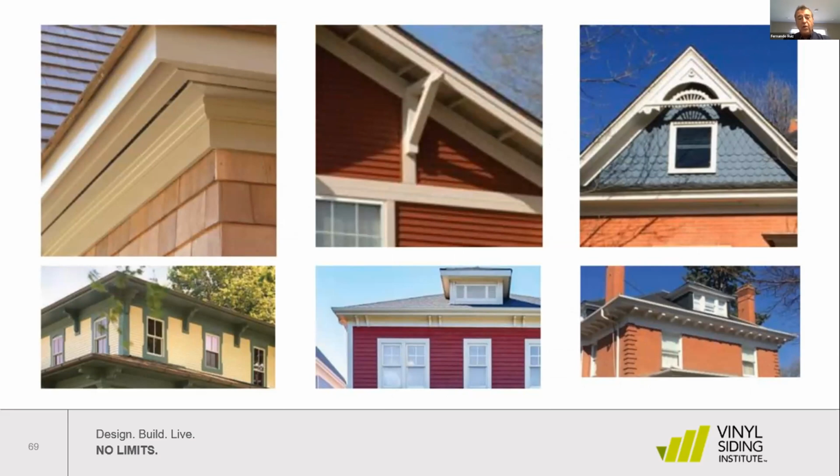So this is what I'm going to show you, that you can do good architecture using things like vinyl siding or polymeric materials. The next time you see a really crummy looking vinyl sided house, blame the designer, not vinyl. It's not the material's fault. It's the fault of the way it's used.